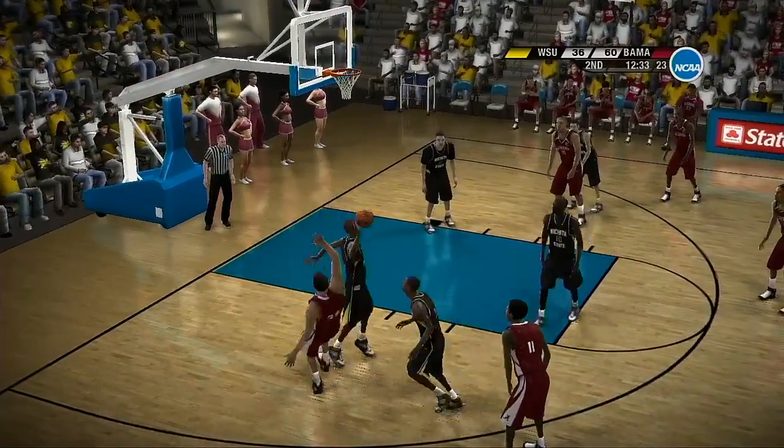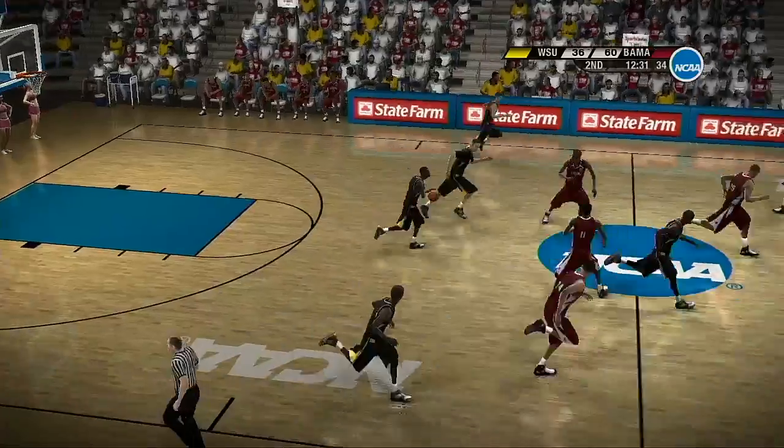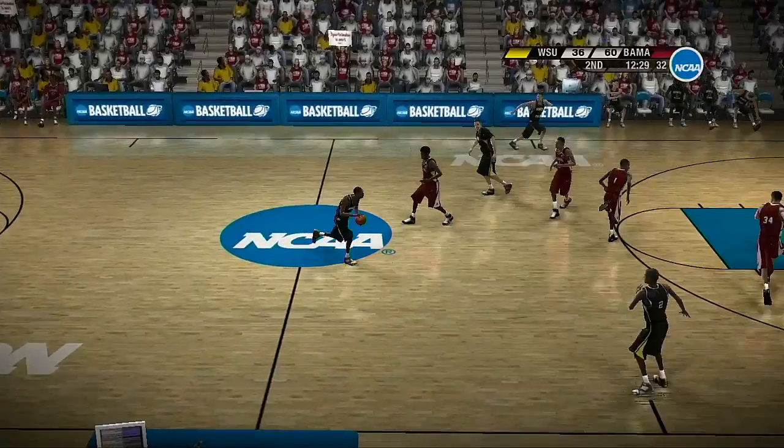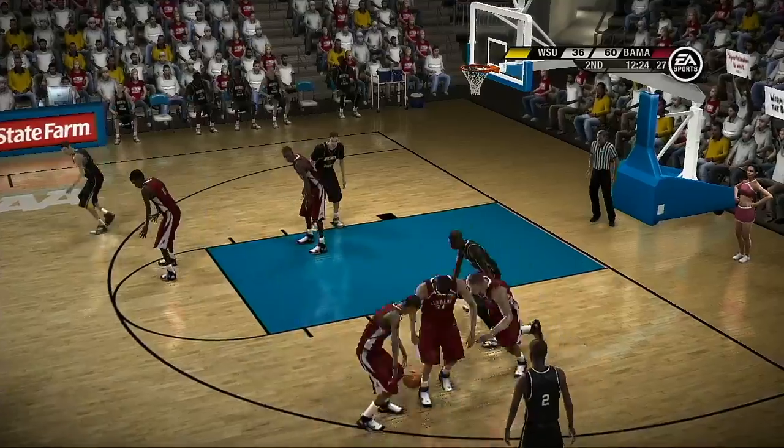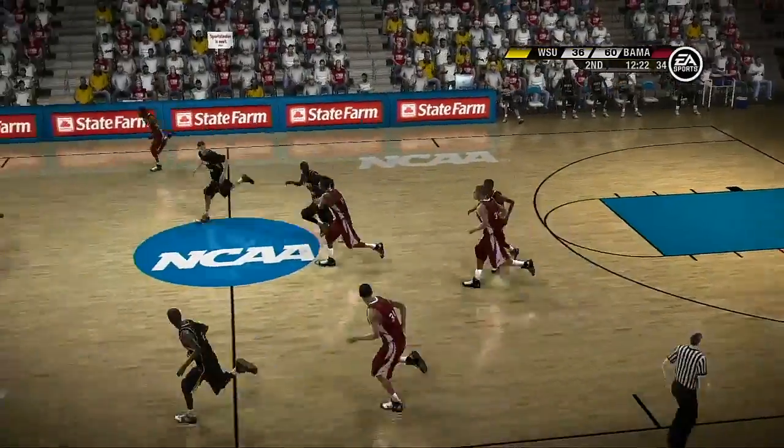It inside and has it rejected. Defense did a great job with the blocked shot. Trying to come up with a steal, and they do.